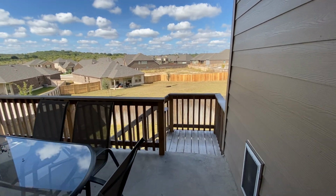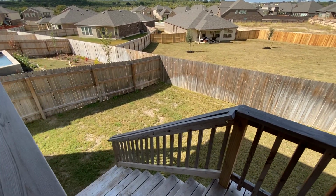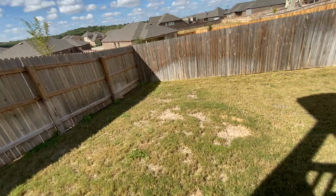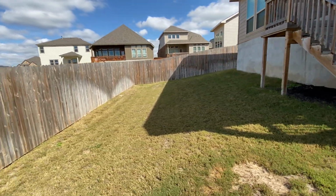You don't get much sunshine over here, but you get a nice breeze. So that'll be nice for the evening. Sometimes it's hot here, sometimes it's cool, depending on time of day. Step out here into the backyard.